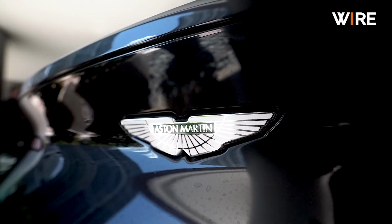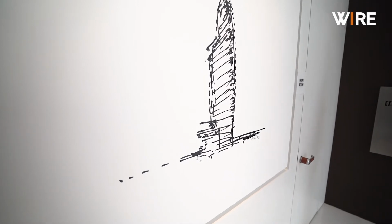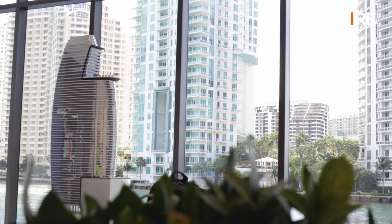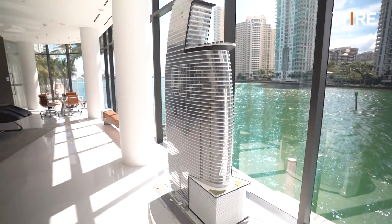They decided to do it with Aston. Aston actually considered Shanghai, they considered Dubai, but they decided to do it in Miami because they believe in the growth that downtown is having. The building itself, in terms of the design, was designed as a sail of a boat, and they also wanted to do a solid piece of glass. You guys see, it's floor to ceiling glass throughout the entire building.